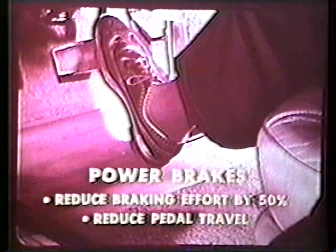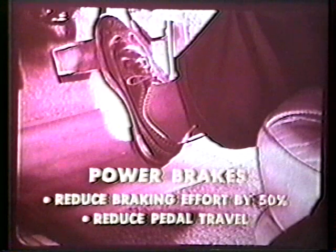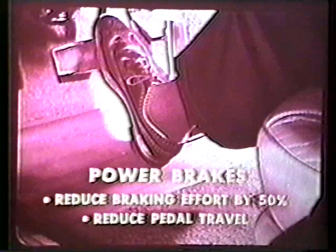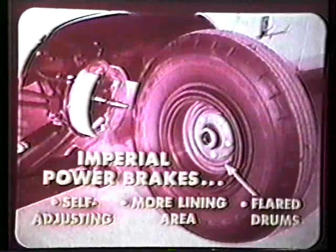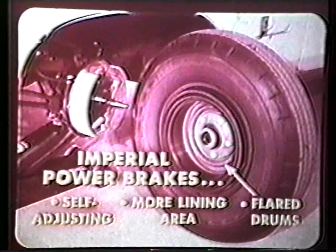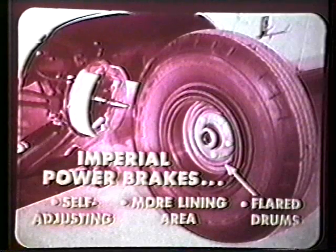Power brakes, also standard on Imperial, are an important safety feature because they reduce braking effort up to 50% and also reduce pedal travel. Imperial power brakes are self-adjusting and have more lining area than any of their competitors. In addition, Imperial uses flared brake drums to dissipate heat more efficiently when braking at high speeds.